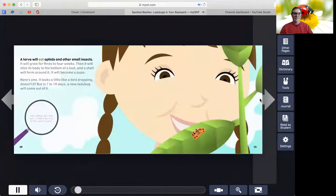A larva will eat aphids and other small insects. It will grow for 3 to 4 weeks. Then it will stick its body to the bottom of a leaf, and a shell will form around it. It will become a pupa. Here's one. It looks a little like a bird dropping, doesn't it? But in 7 to 10 days, a new ladybug will come out of it. New ladybugs don't have spots. It takes a day or so for their spots to appear.